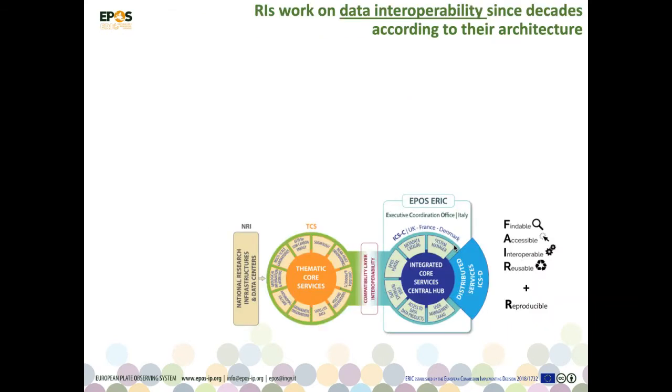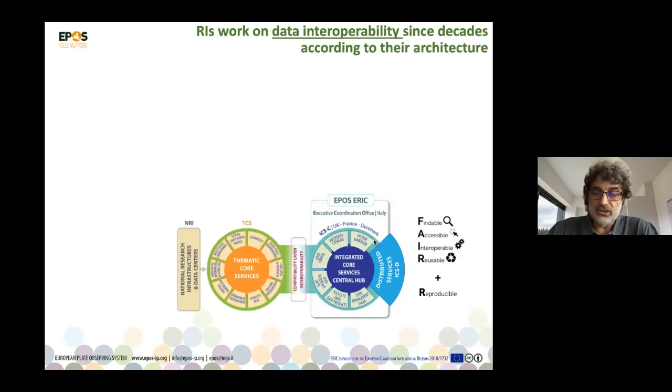What is EPOS doing for integrating this data? I would like just to present in a nutshell the EPOS architecture. So in Europe, there is a wealth of national research infrastructures that are being deployed by the national authorities for the surveys on the national and local regional territories, for the protection from natural hazards and in some cases for anthropogenic hazards.